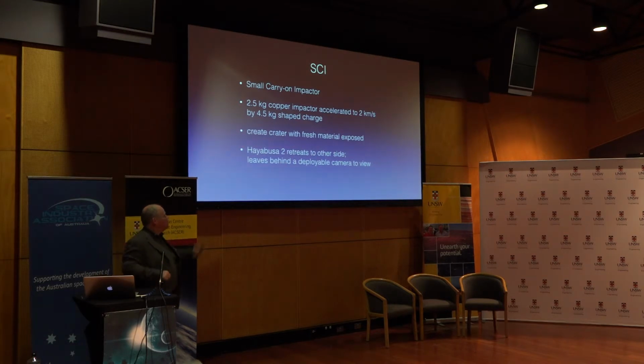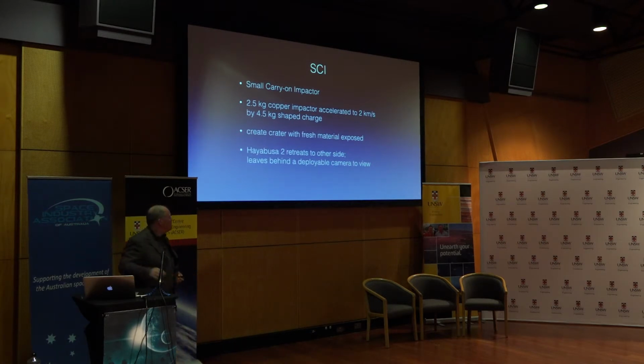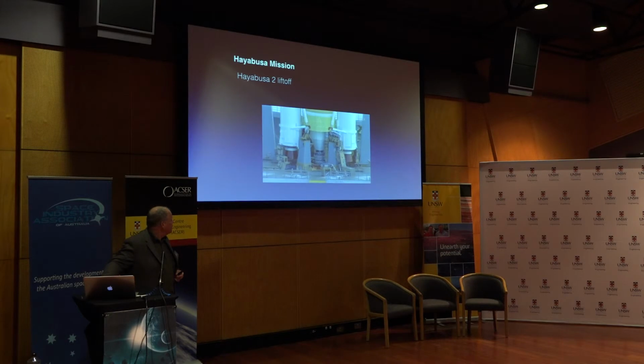But this is the intriguing one. The Small Carry-on Impactor. A 2.5 kilogram copper impactor will be accelerated to 2 kilometers per second by a 4.5 kilogram shaped charge. Ethics, anyone? So this is going to create a crater with fresh material exposed. Basically, this is creating a new meteorite sample, to get an internal sample. During this, Hayabusa 2 scuttles around to the other side and ducks around and waits for the all clear. So this is Hayabusa 2 taking off last year.